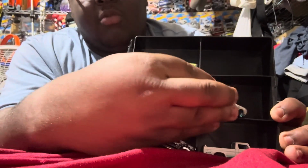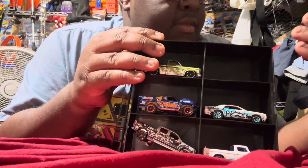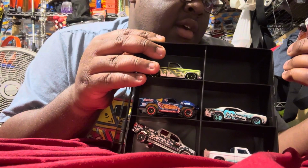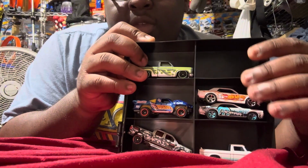This came from a Mopar 5-pack. This would be a pretty average car you'll probably put in here. Probably put another one on top. Let's see if our Ford, let's see if our '67 Mustang can fit on top. Okay, so you want to stack them?